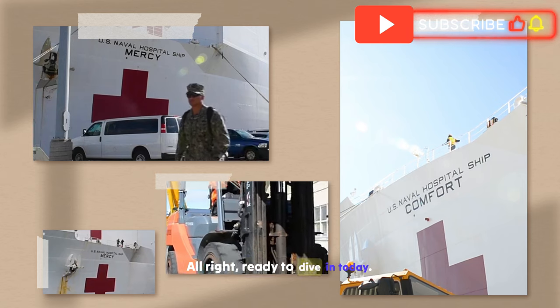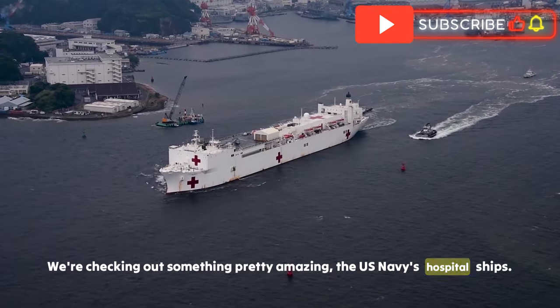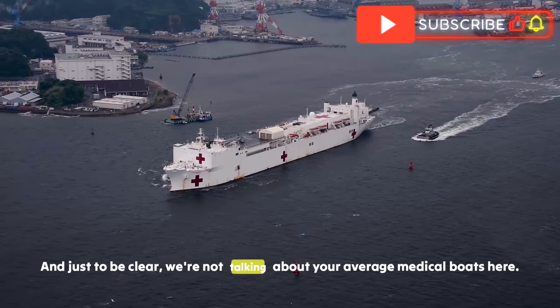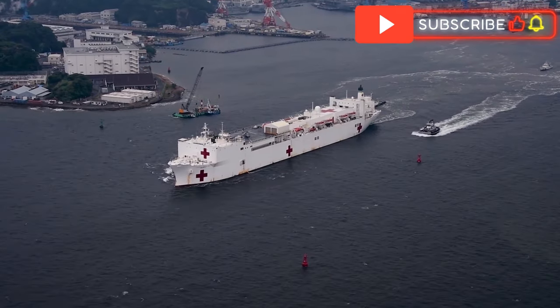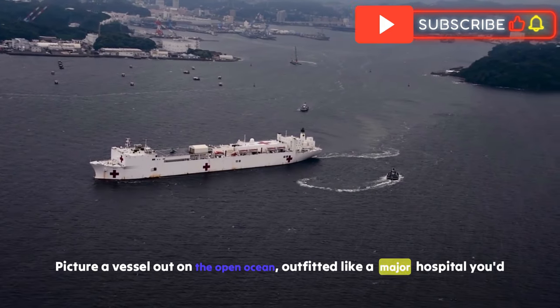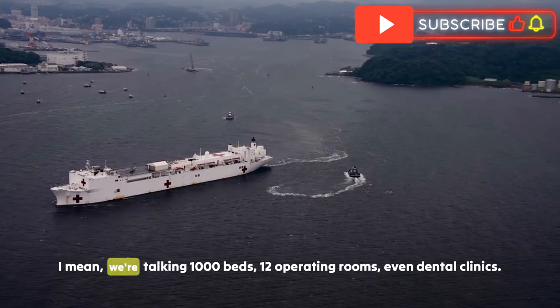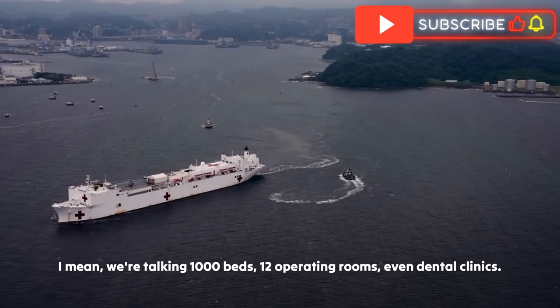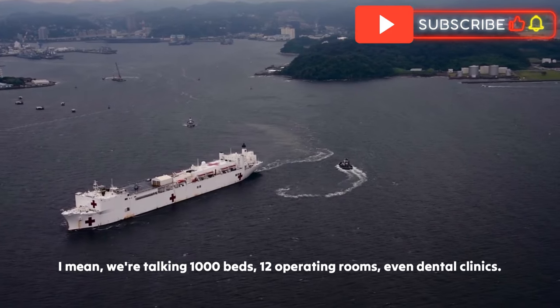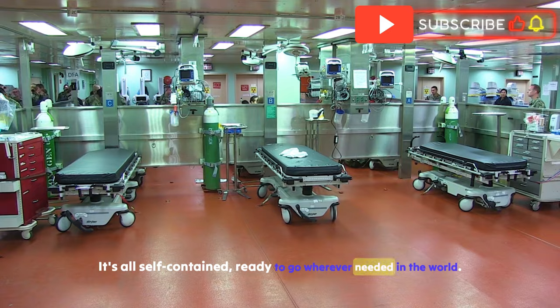All right, ready to dive in. Today, we're checking out something pretty amazing, the U.S. Navy's hospital ships. And just to be clear, we're not talking about your average medical boats here. Picture a vessel out on the open ocean, outfitted like a major hospital you'd find in a big city. They're really something else. I mean, we're talking 1,000 beds, 12 operating rooms, even dental clinics. It's all self-contained, ready to go wherever needed in the world.